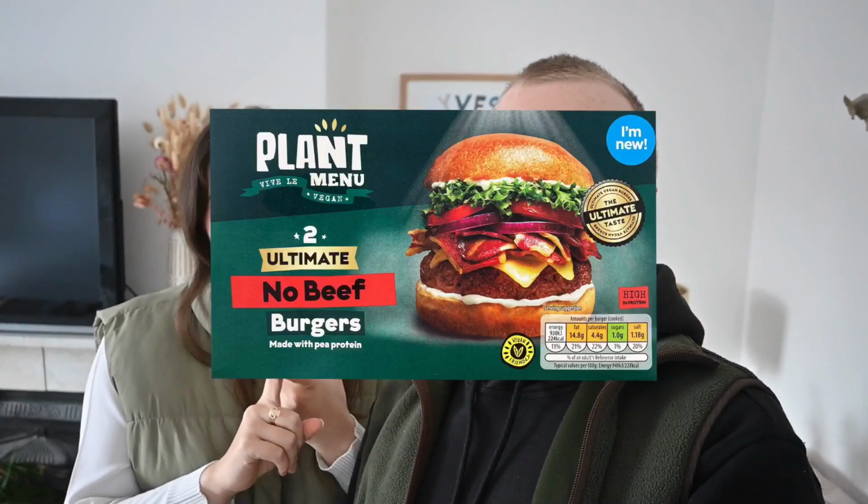Yes, so we are going to try definitely two of their burgers. I think we're going to go for the beef alternative and the chicken one, which I think is meant to be like a KFC crispy fried thing. So if that's nice, that would be amazing, because I love vegan chicken burgers. Yeah, we're going to give them a bit of a taste test, which should be interesting because we've tried a lot of different types of vegan burgers, so we can see how these stack up against the ones that we've tried in the past. And obviously it's Aldi, so hopefully they're budget friendly as well.